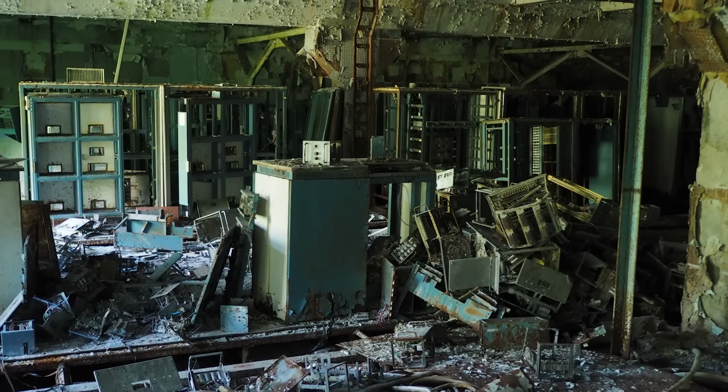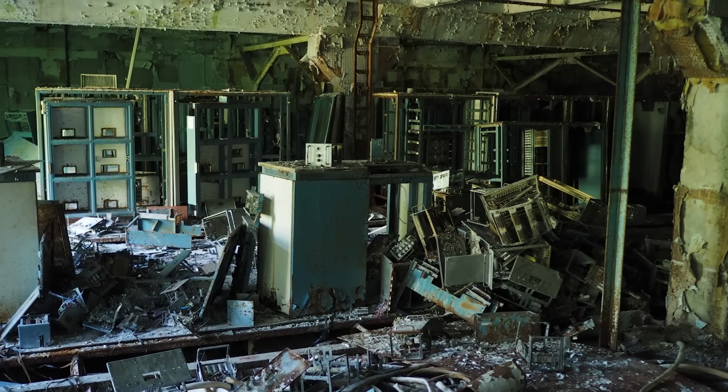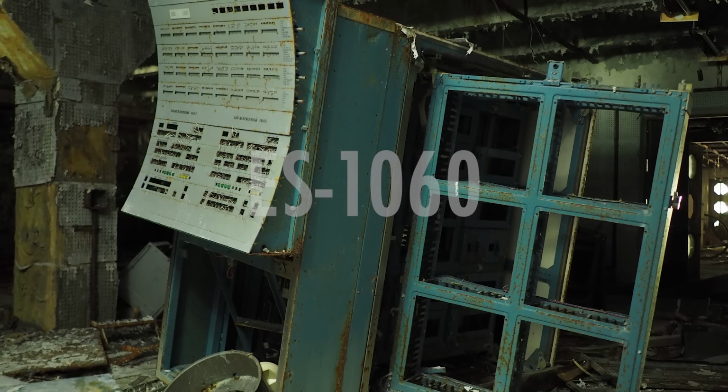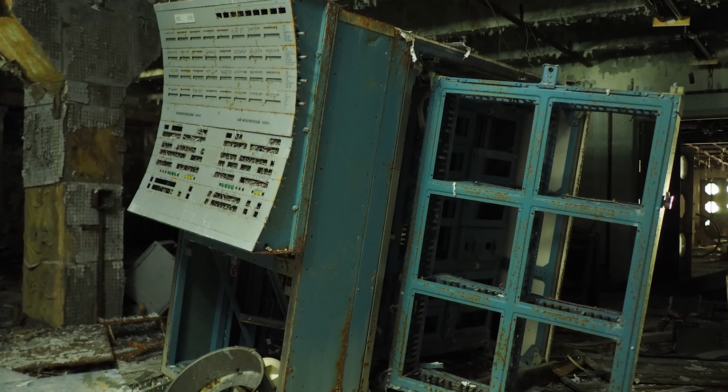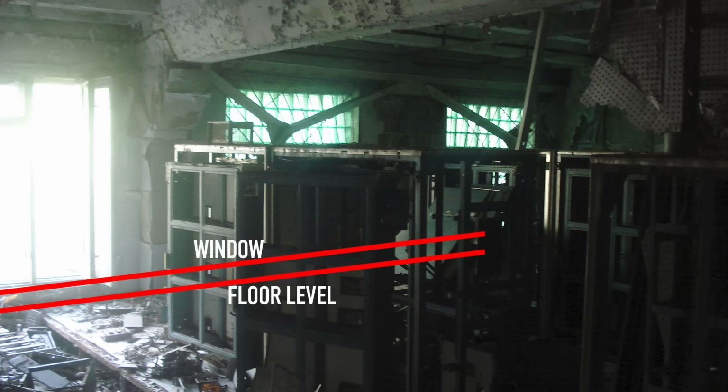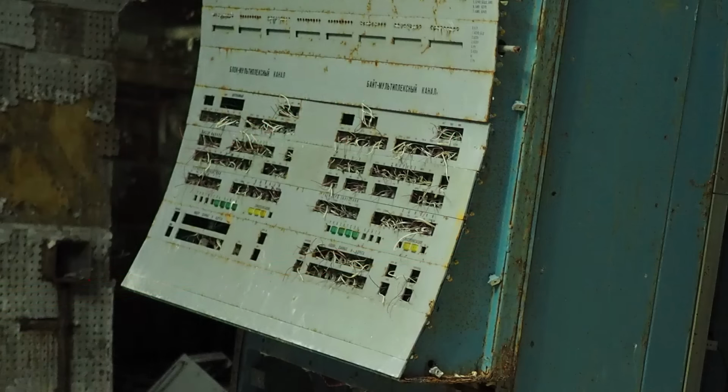Those were installed in 1984 in the first floor hall. Those were YES-1060, Soviet IBM 370 clones with a performance of 1 million operations each. That was obviously unplanned, because to fit their cable connections the floor was raised. George said that these machines were at the adjustment stage and never went into operation due to the Chernobyl disaster.